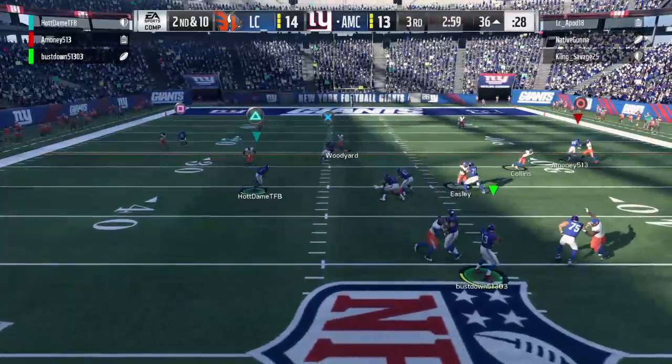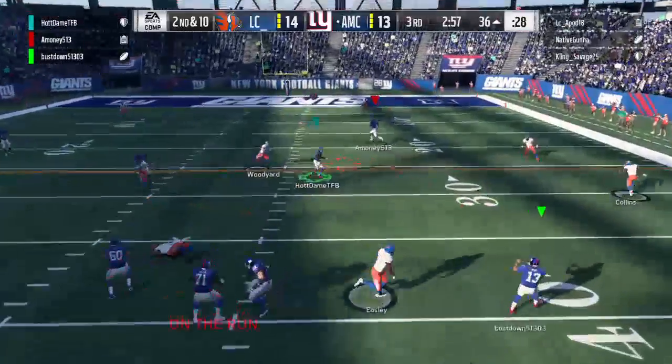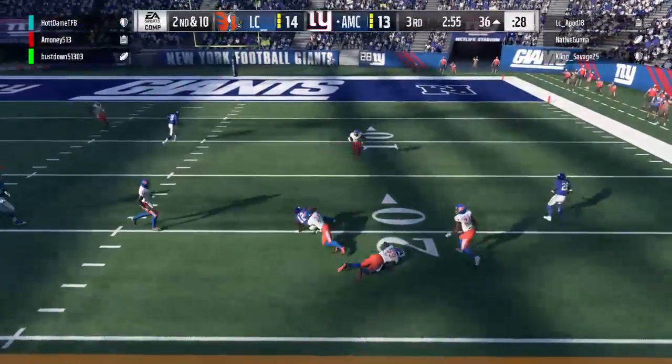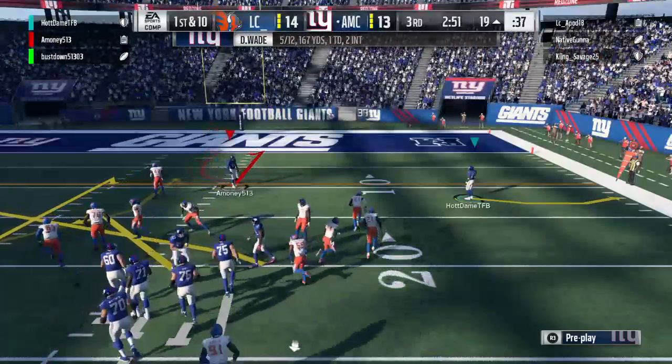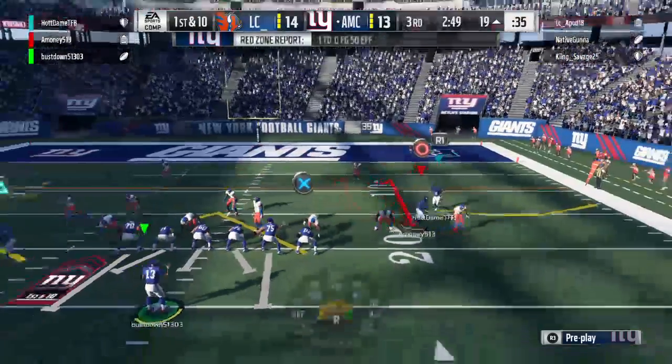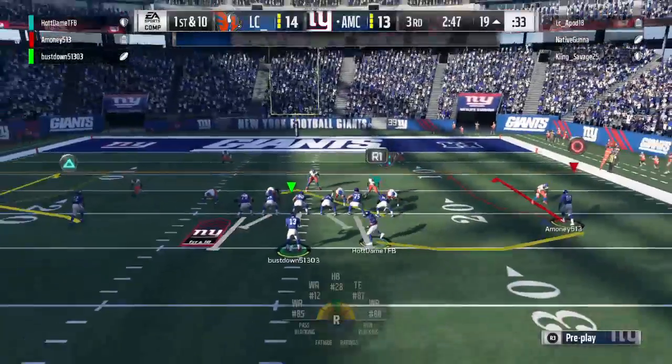Throwing again on second and 10. Wade. This one complete to Mohamed Sanu. And inside the 20 before he's brought down. It's a pickup of 16 there, and it'll lead to a new set of downs.